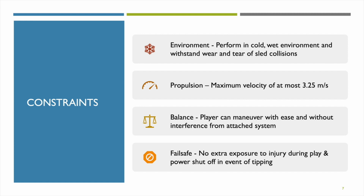Using image and video analysis of a sled hockey game for a specific age group, it was determined that these players' top speeds are around 3.25 meters per second. It was important to determine a top velocity since the motorized sled should not exceed the abilities of a standard sled user. As the players propel themselves with the additional components, the entire unit must provide the same balance as a normal sled. Players should be able to maneuver with ease and without interference from the attached system.